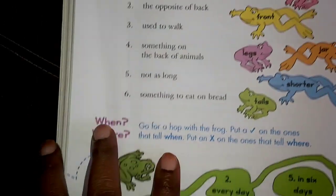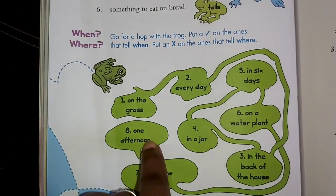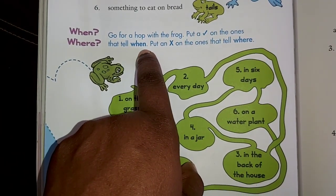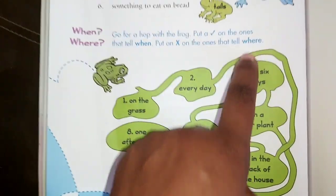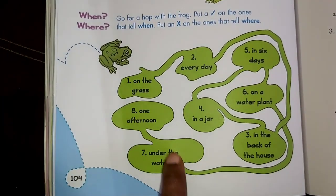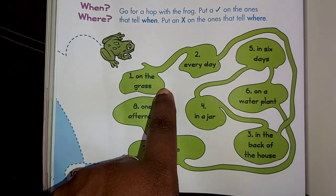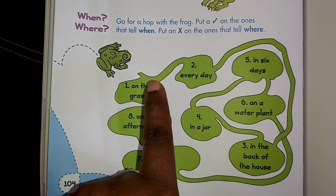Okay? And guys, we're going to come over here and we're going to answer this. It says, go for a hop with the frog. Put a check on the ones that tell when. Put an X on the ones that tell where. Guys, remember, we've done when, where, how, what. Okay? So now, number one, on the grass. What do we need to put here? On the grass, is it telling us when or where? Okay. So what do we put here?